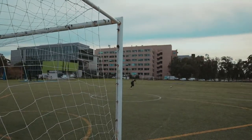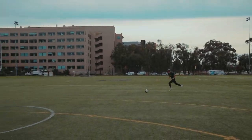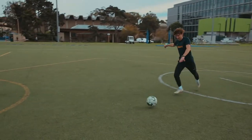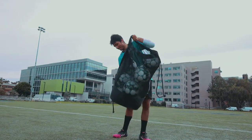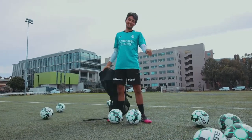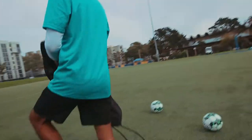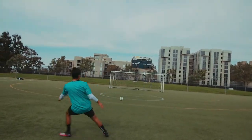He's going down the line. Messi, got him. Que golazo! Damn. Let's go pump up some balls. Oh, yeah. Let's go. That was beautiful.